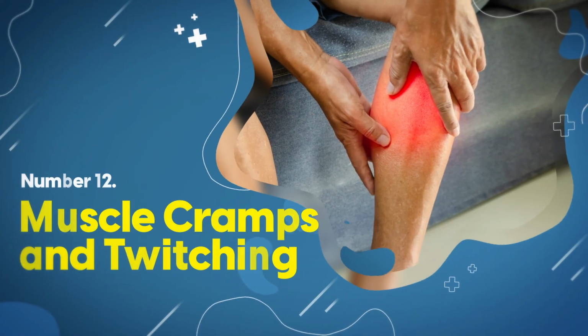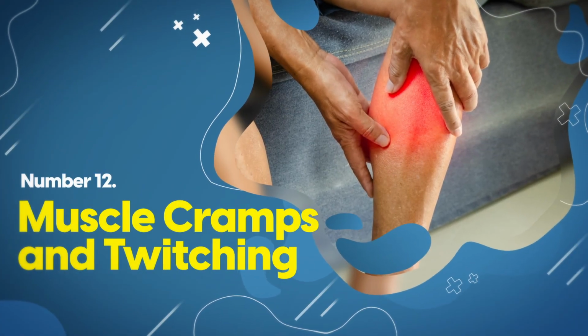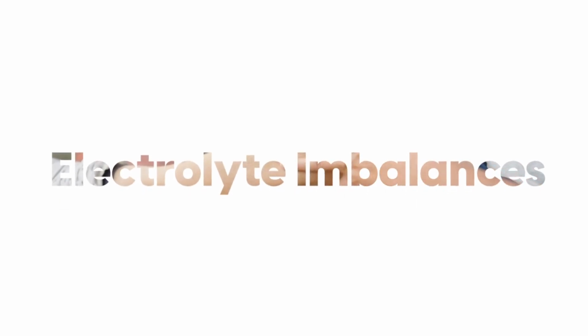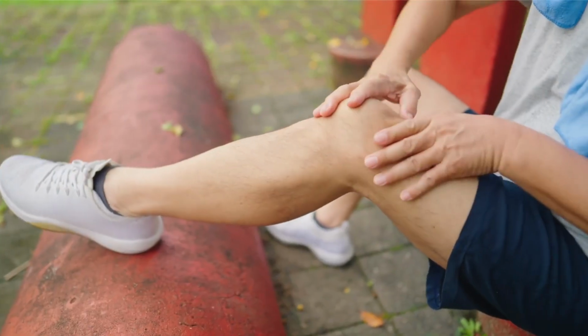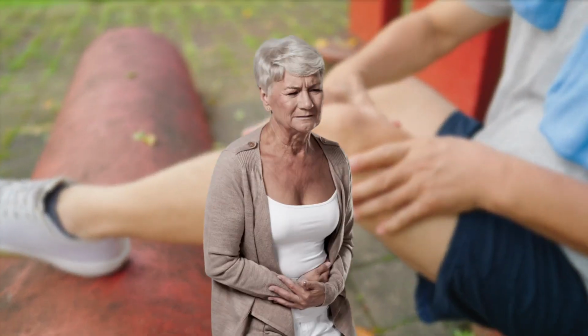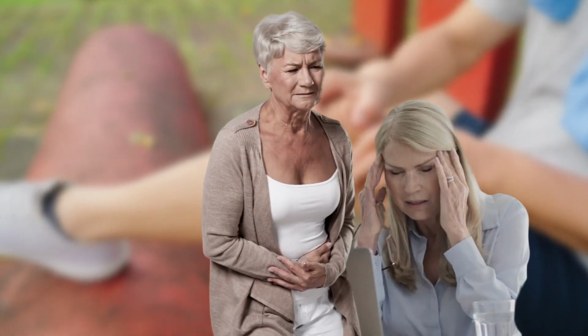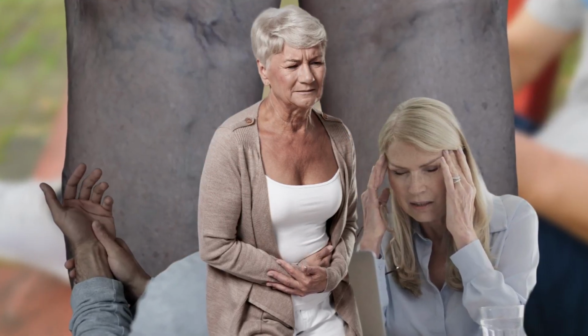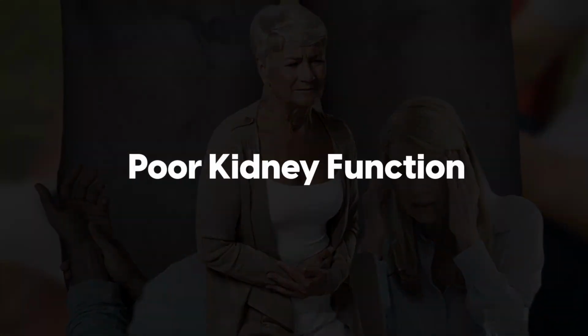Okay, let's get into the main signs to look for, starting with muscle cramps and twitching. Electrolyte imbalances caused by kidney dysfunction can lead to muscle cramps. Similarly, be aware of abdominal pain, eye twitching, persistent pins and needles, and restless leg syndrome. These can happen because of poor kidney function.